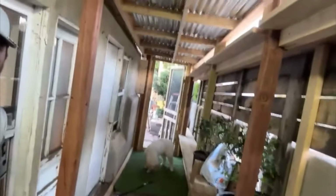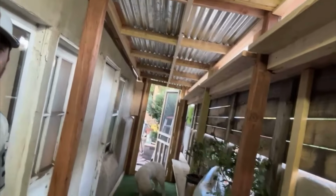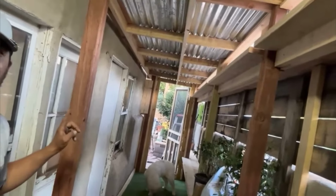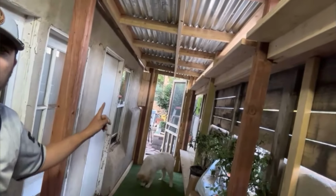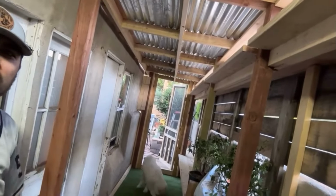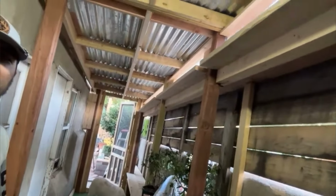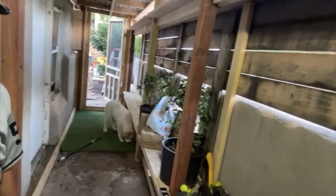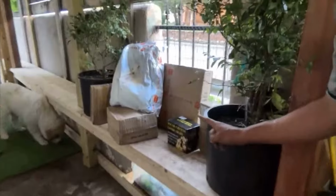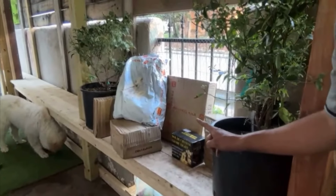Plenty of space. This is what it's looking like so far. We are gonna retrim all the windows and the doors. We're gonna probably replace this door with something nice and wooden so it matches the aesthetic. But yeah, plenty of bench space, plenty of shelf space for plants. And here in a little bit, I'm gonna get to unboxing all of this Temu stuff.